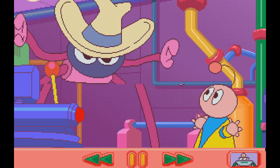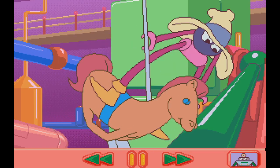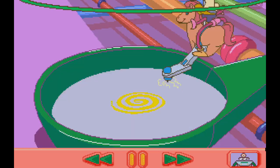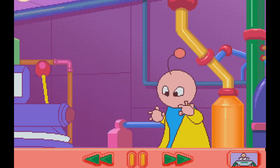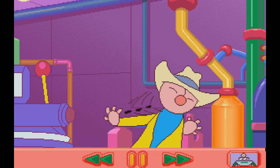Time to rustle me up some colors. Yeehaw! Yeehaw! Yeehaw!